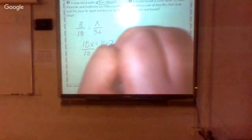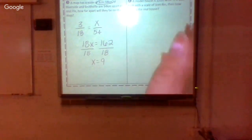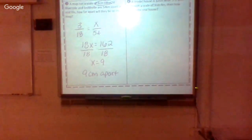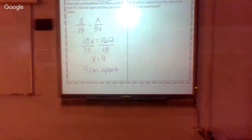Okay, divide by 18. What does x equal? So they are 9 centimeters apart on the map. If they're 54 kilometers apart in real life, they are 9 centimeters apart on the map.